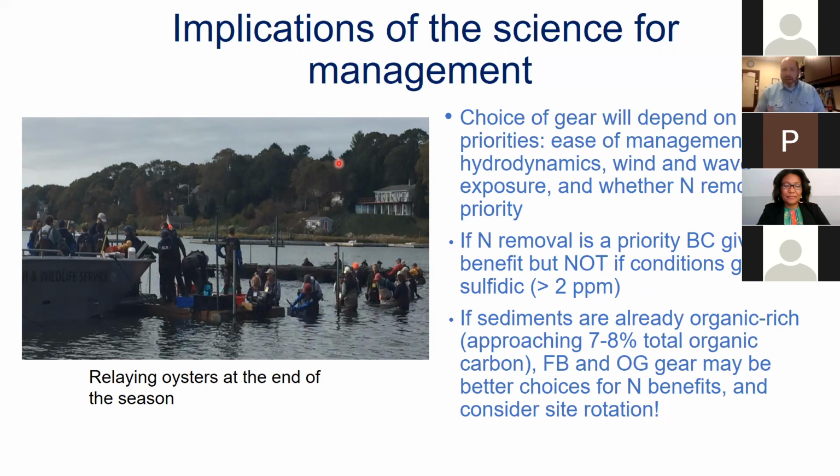We can talk about cost, hydrodynamic regime. Bottom cages are more expensive than the floating bags, but they also stand up to currents and tides much better than the floating bags. But from a nitrogen removal standpoint, bottom cages gave us the best nitrogen removal. We just have to be careful about the conditions of the sediments. If we put too much organic matter in, we'll generate too much sulfide, and we might shift that ecosystem back to ammonium storage through DNRA. So we need to know a little bit about the sediments that we're going to put these cages on.